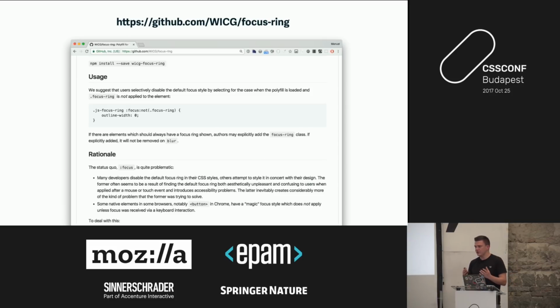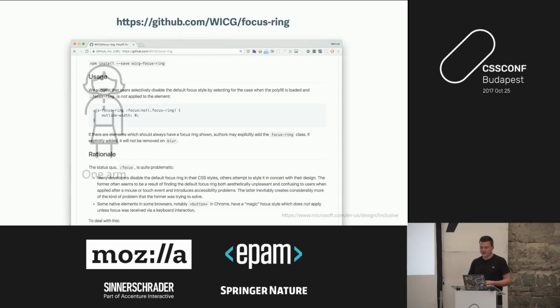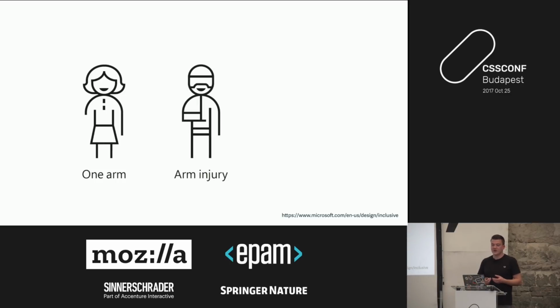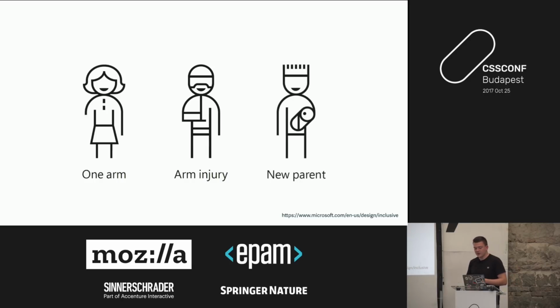So who are we making this for? Who are we making focus styles for? Of course, for us, the power users who like to use the keyboard on long forms, but especially for people who actually rely on the keyboard as their only way of navigation. For example, a person with just one arm. Or maybe someone who would actually use the mouse but can't because he or she broke their arm. Or maybe also a new parent who's holding a baby and has to check something out online.